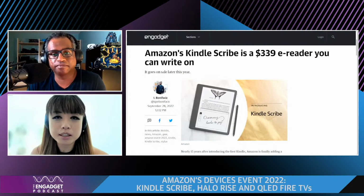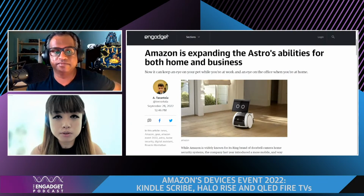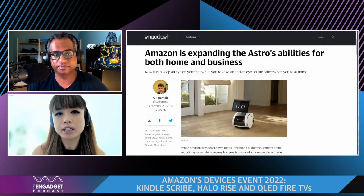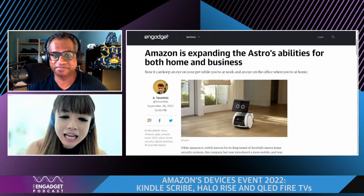We haven't seen updates about the Osmo. We didn't see updates about the Echo Frames or the Echo Ring, you know, the finger ring, not the camera ring. So, finger ring. Phrasing.